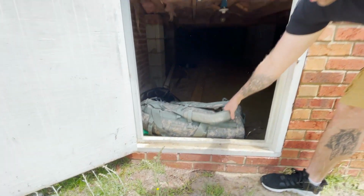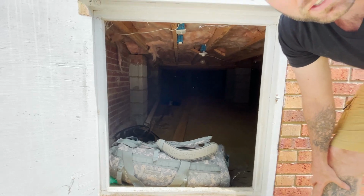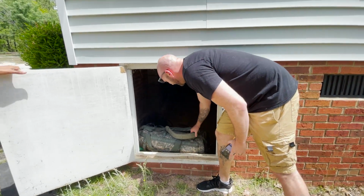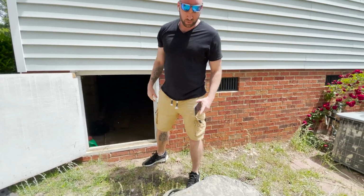Looks like someone was military. Yeah. It's actually a really nice bag right there. Yeah. Imagine if we opened this thing up and found their stash, dude. Roll up on some kingpin. Yeah, I'm also, what's up? Probably close.